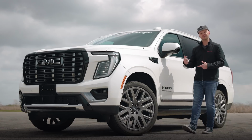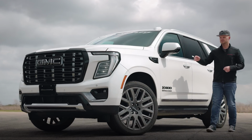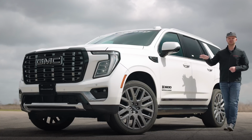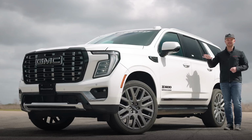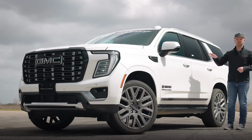As we move further down the vehicle, you have standard power running boards. You've got cameras all over this vehicle, which is for the Super Cruise system and parking assist and every bit of technology that you'd come to expect on a $100,000 plus vehicle.